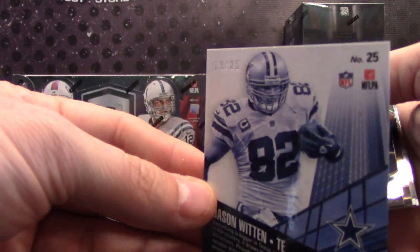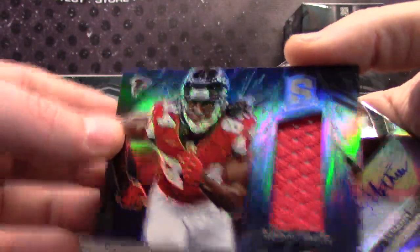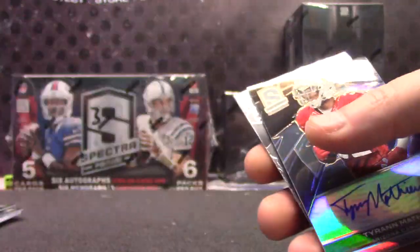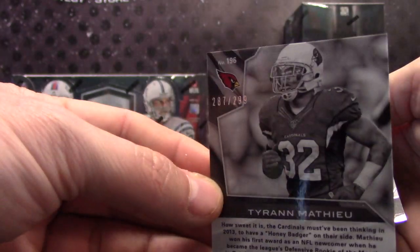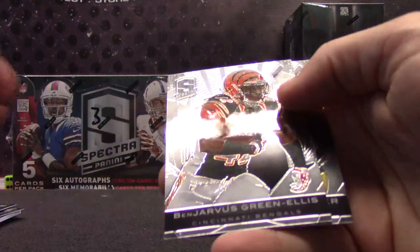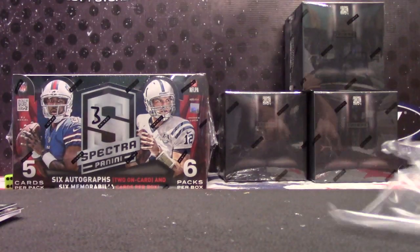Jason Witten, 19 of 25. Roddy White, 29 of 49. Tyrann Mathieu, 287. Did you do Eric's yet? Yeah, just sit that one to the side for a minute. I'm going to have to do something to it. It's done, but skip that one is all I'm saying.